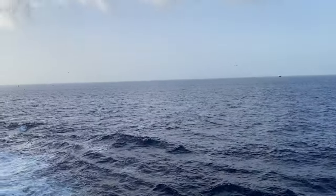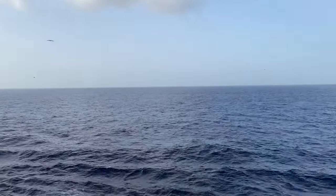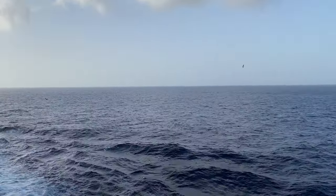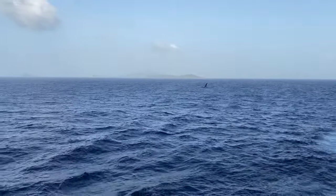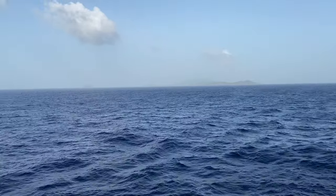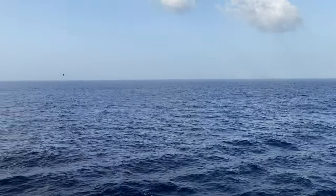There's a bunch of birds around and they're hunting for dinner. I saw one dive in the ocean to get a fish. But yeah, this is cool. And then there's some land over there. But yeah, we're on our way. Tomorrow is a day at sea, but our next stop is Castaway Key. So we'll be there in about a day and a half or so.